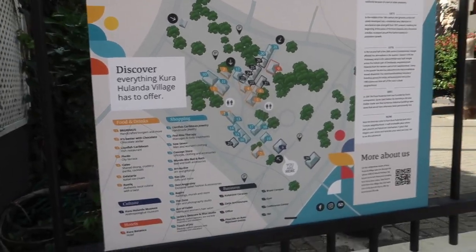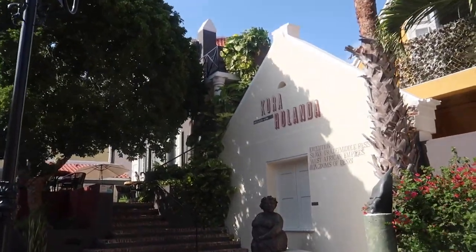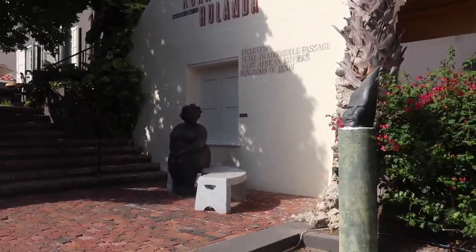So in Otrobanda, I went to Kura Hulanda village, where they have a bunch of different shops, and they also have the slave museum, the Kura Hulanda museum. To enter the museum, I paid $12.